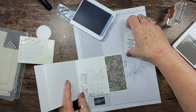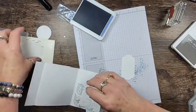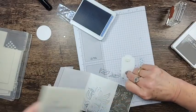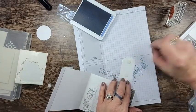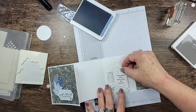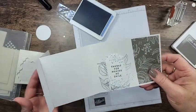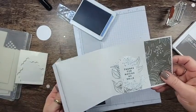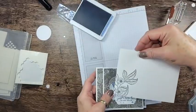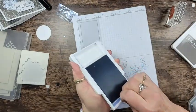And we're going to add this guy right over all of that so that hides that. And we're going to put that on dimensionals, which normally I don't put the insides on dimensionals, but this one I decided to be a little different. I'm going to set that right here, and nobody's the wiser that that was stamped before. So you can always write in this section here. Our card is done, and so is our envelope. And we'll set those aside. Okay? We'll go on to our next one.